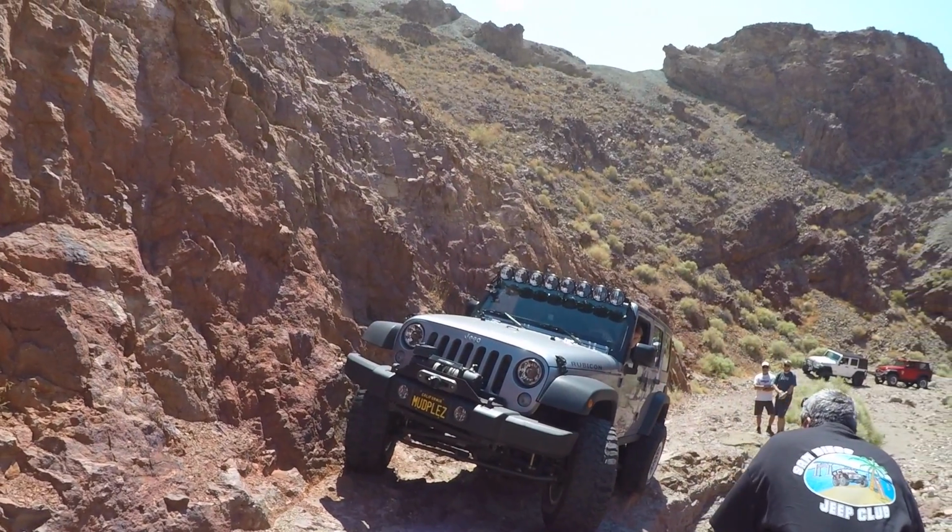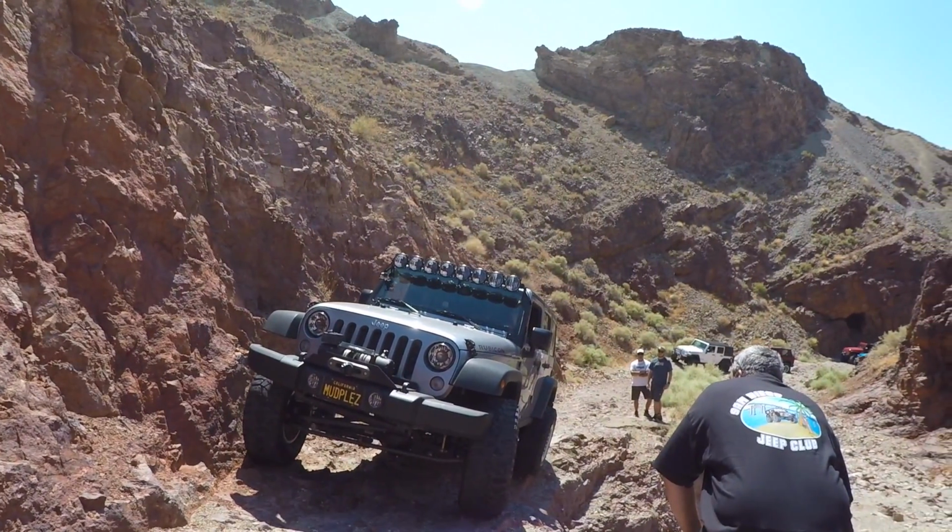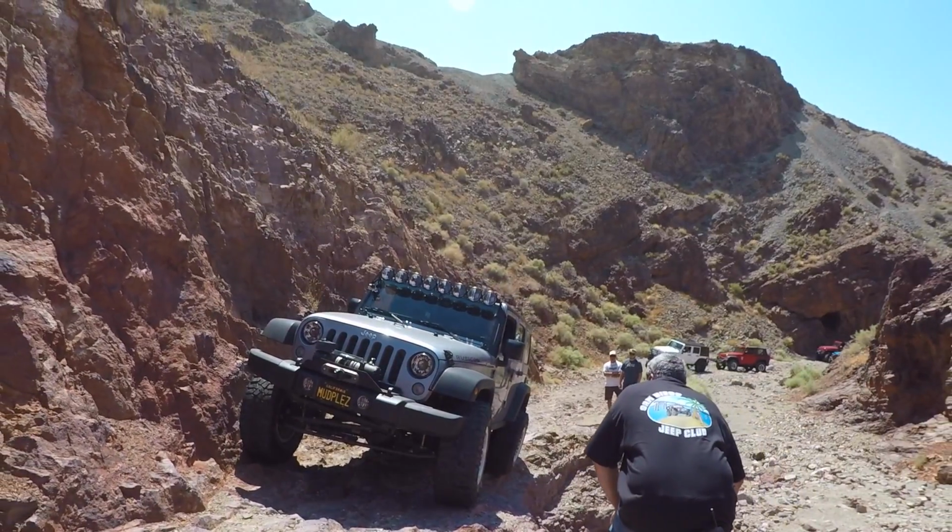I let my son drive and put faith into the spotter. I'm pretty sure I was more nervous than my son going through this section.